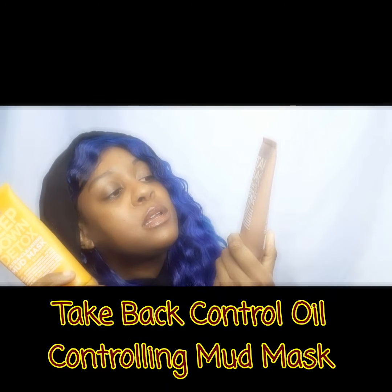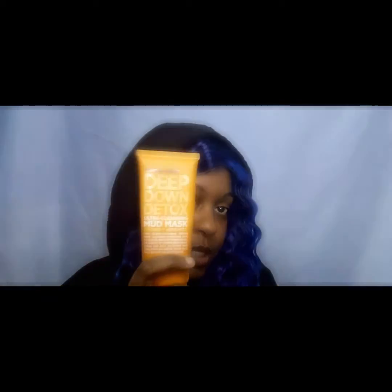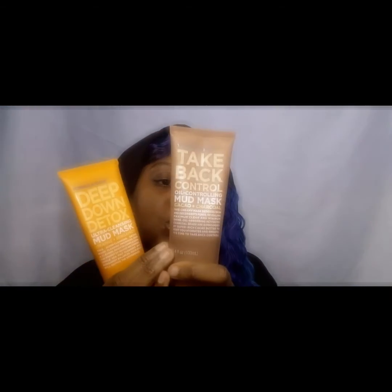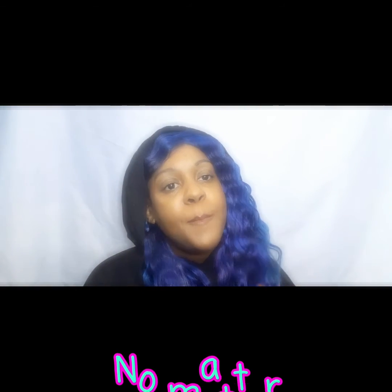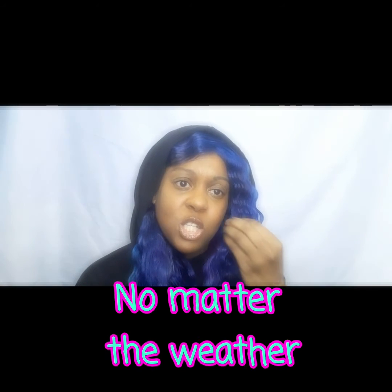This is the Take Back Control Oil Controlling Mud Mask with cacao and charcoal. And this is an exfoliating mud mask as well. This one is not a peel. So this one has actual cocoa seeds in it and mud, and it smells like chocolate. Oh, love it, love it, love it. I have combo skin, so my T-zones get really, really shiny and oily. And then I have this weird space like here that dries so bad. Like, when I say bad, I mean dry and it starts peeling, it hurts bad. I don't know why, but it does.